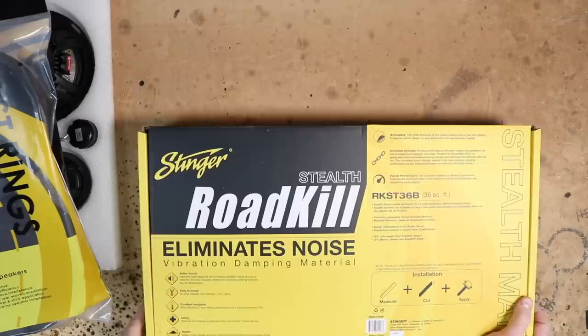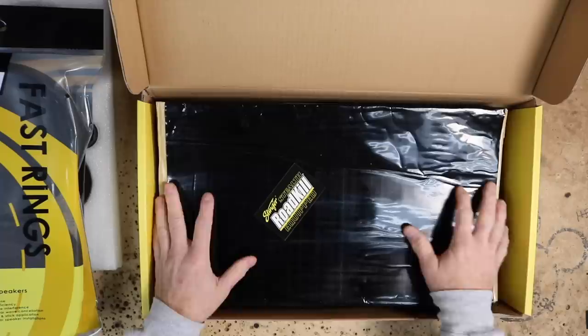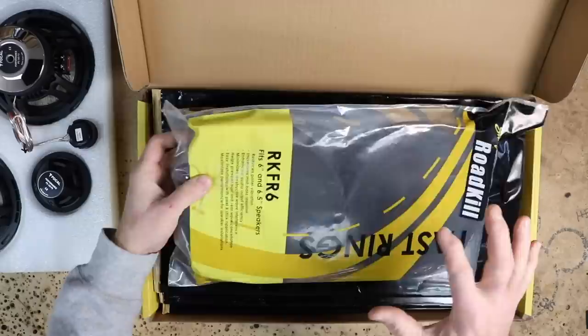Now we're also gonna do a sound treatment on the door in this one. We're gonna be using some Roadkill Stealth, which is nice because it's black, as well as we're also gonna be using the fast rings. So we'll explain these as we get to that part of the install. So our plan today is to take you through the process of pulling out and replacing the factory ones with these aftermarket three-way sets, because it's not a simple drop in, here you go, yay. Plus at the end, we'll also touch on how we're gonna amplify these, because you will need an aftermarket amplifier. The factory will not be enough to move these guys. So let's go ahead and get started, shall we?